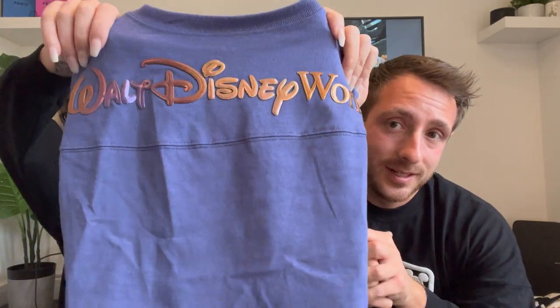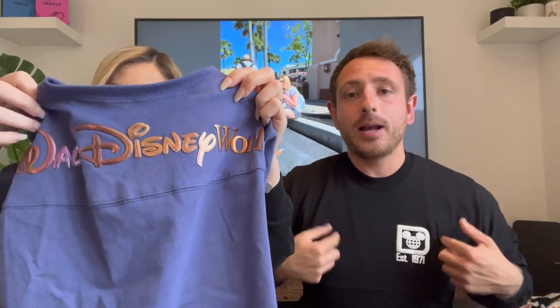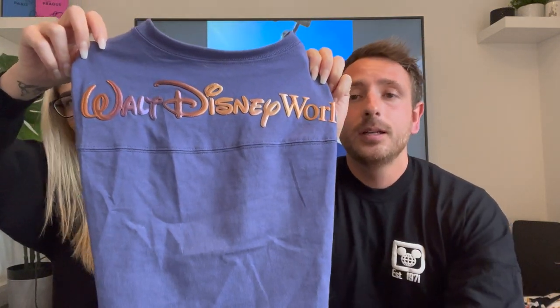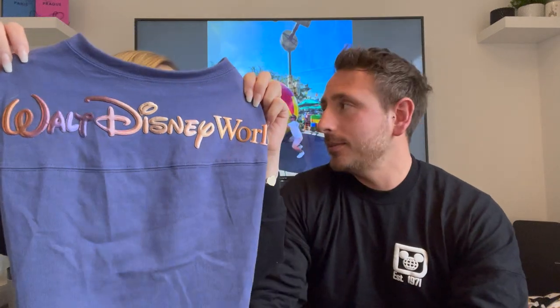And we did also get him a little spirit jersey. And he looks so cute in his little spirit jersey, doesn't he? It's the 50th one, isn't it? So this one was $40. So what we actually wanted to get was the black one for him. However, we couldn't find it anywhere. So the only one that we could find was the 50th one. But when we take him for a walk, we can all be in our Walt Disney World spirit jerseys.